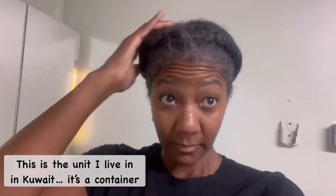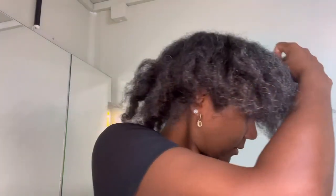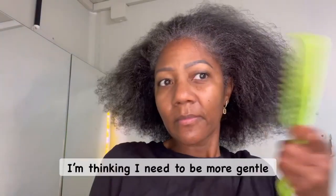Most of the units that I have here in Kuwait are kinky. I pretty much just brought the kinky ones because those are so easy to deal with, and I don't have to worry about manipulating them too much when I style them. So when they sent me this one, I was like, you know what? I missed the curly units. I can't believe I didn't bring that many with me.